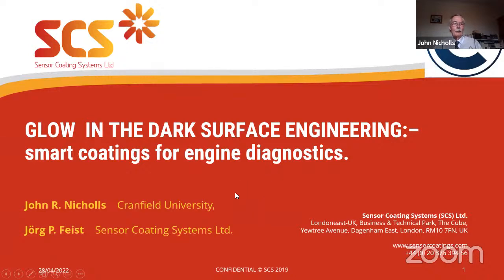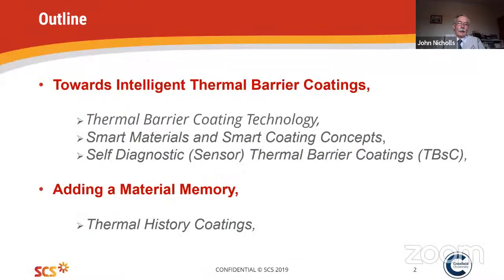So let's move back now and talk about glow in the dark surface engineering, smart coatings for engine diagnostics. I'm going to split the webinar into two parts. The first part has been a theme of my research for many, many years, and that was to try and develop improved quality thermal barrier coatings. But at that time, I wanted to develop thermal barrier coatings that were self-diagnostic, and working with Sensor Coating Systems allowed us to look at developing what we call self-diagnostic sensor thermal barrier coatings. In other words, building the sensor system into the thermal barrier coating.